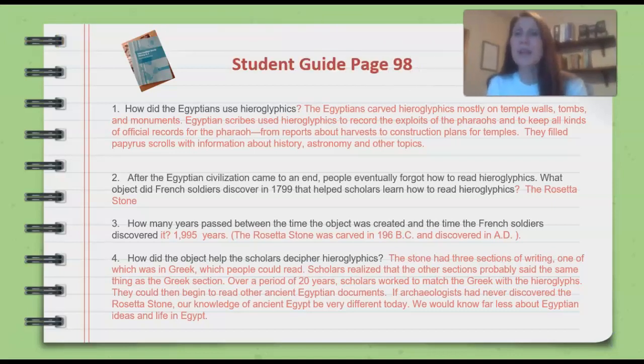So student guide page 98, question number 1. How did the Egyptians use hieroglyphics? The Egyptians carved hieroglyphics mostly on temple walls, tombs, and monuments. Egyptian scribes used hieroglyphics to record the exploits of the pharaohs and to keep all kinds of official records for the pharaoh, from reports about harvest to construction plans for temples. They filled the papyrus scrolls with information about history, astronomy, and other topics.